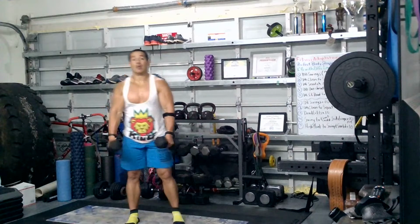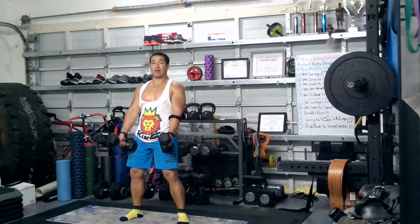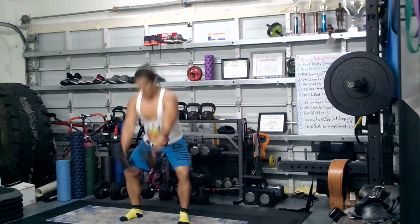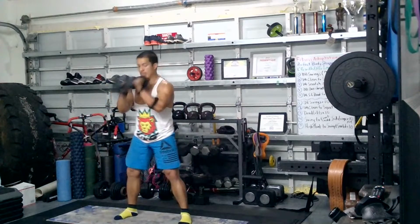Swing. So I'm gonna push them, put the bottom of the heads on my thighs. We're gonna do a little hinge and go. And then side squat, side lunge, front loaded. Ready? And let's go. Push. Side lunge, front loaded. I'm gonna bring my heel up, and that's 1.